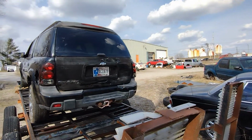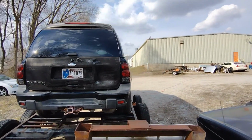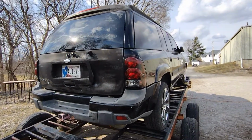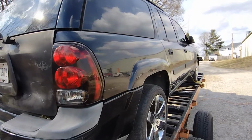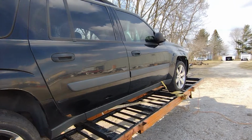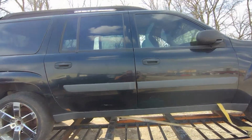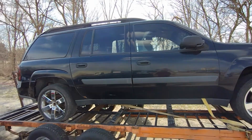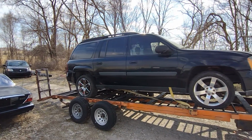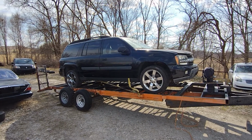So which vehicles comprise the GMT 360 platform? Well, obviously the Chevrolet TrailBlazer, also the GMC Envoy, Buick Rainier, Oldsmobile Bravada, Isuzu Ascender, and believe it or not, even the Saab 97X. At that time, GM was the majority shareholder in Saab automobiles. May they rest in peace.